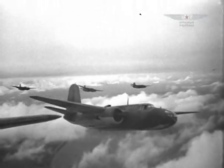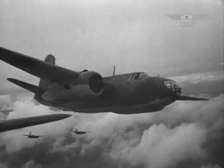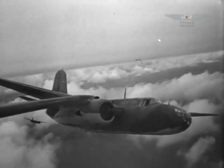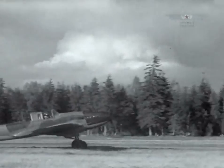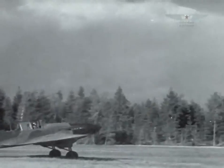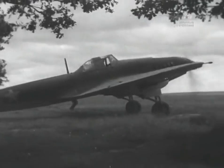Boston was faster and more maneuverable than the Pe-2. It could fly on one motor and was more indulgent to insufficiently trained pilots. The most renowned and widely used attack aircraft was the Il-2, nicknamed the Hunchback.